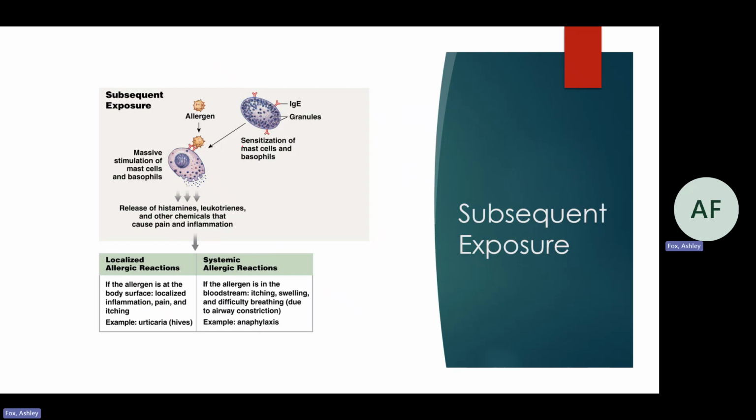So again, this is going to be the exposure to the allergen again. You've already been sensitized. So mast cells have their IgE on them. So instead of even being produced by B cells, they're ready to go. So allergen can come in, attach to the IgE. Mast cells and basophils are going to release a large amount of histamine and other messengers that cause the inflammation. Again, if it's localized, then it's going to be just on the body surface in one area. So you can even have hives, or urticaria, a fancy term for hives. So you can have it in one section. If it's systemic, then this is anaphylaxis, where you're having the severe reaction where you need an EpiPen.